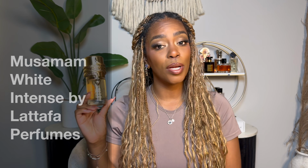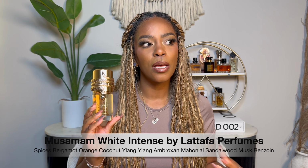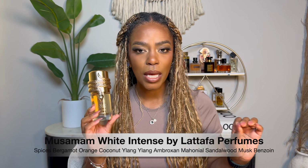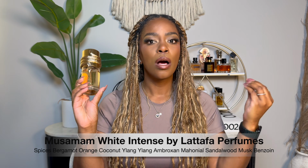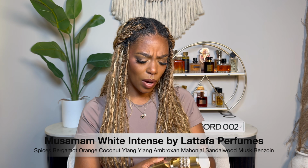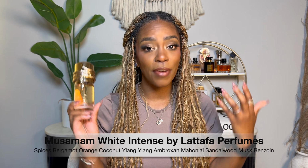Who says your coconut and ylang fragrance can't be appropriate for winter? This is a beautiful woody fragrance that has some of your typically tropical notes in here. So there is the creamy ylang, there is the coconut, but there's also some woody elements, some spicy elements to this fragrance, and also some white florals that make this fragrance so beautiful. I have not worn this in so long. When I was thinking of fragrances for this video, I was like, yes, what have I been thinking? I have not reached for this in forever. And it is one of my favorite Lattafa fragrances.